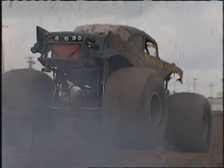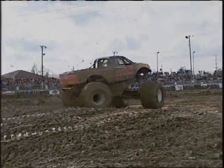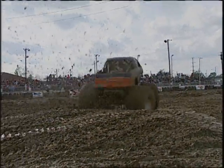Coming up today on the Outdoor Channel, it's side-by-side monster truck racing, bracket style. It's this simple. First one to the finish line wins. In mud, and even more mud.